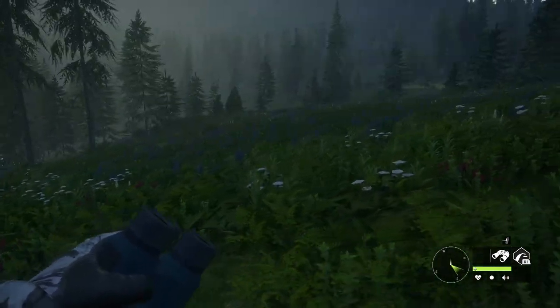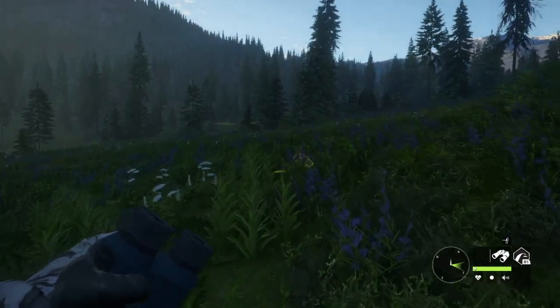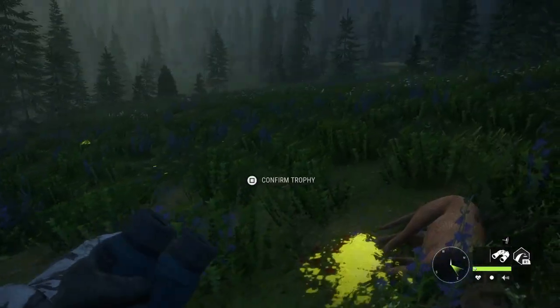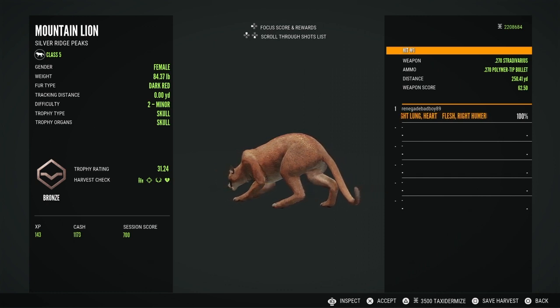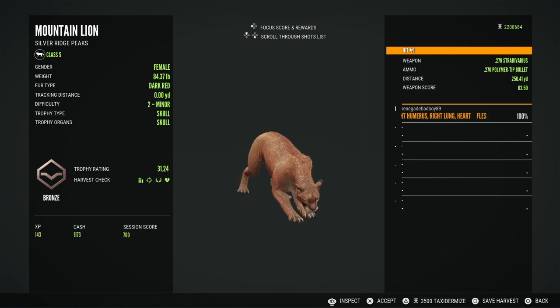So either the gunshot did spook the mule deer in the zone, or they actually got spooked from the mountain lion. Because the only thing that I saw there was one female mule deer. Anyways, let's pick up this mountain lion. And got the right lung and heart at 250 yards.